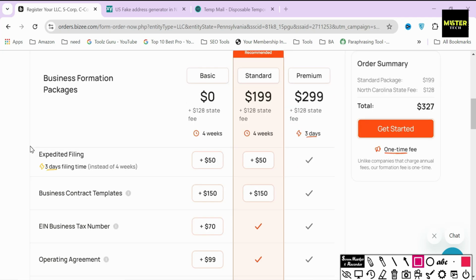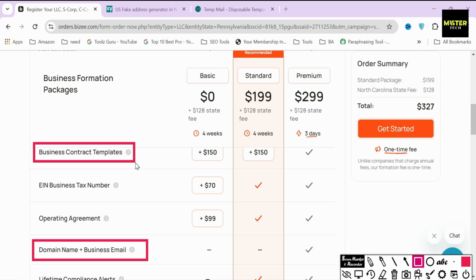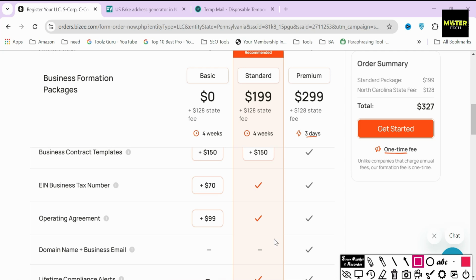it includes 3 extra services: free next-day filing, domain name plus business email, and business contract templates. These services are like a cherry on top which will help you to complete your LLC filing faster. So, if you are in a hurry and want to complete your LLC filing as soon as possible, then you can choose this package.